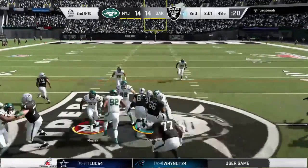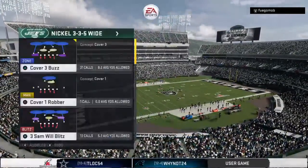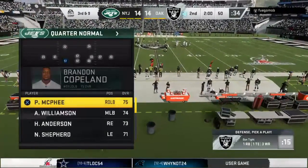On second down now. Richard takes to midfield, but no further. Just a yard there. AFC title game, second quarter action. 2 minutes to play.